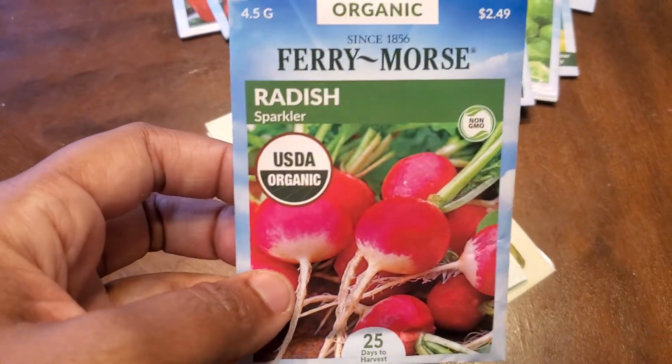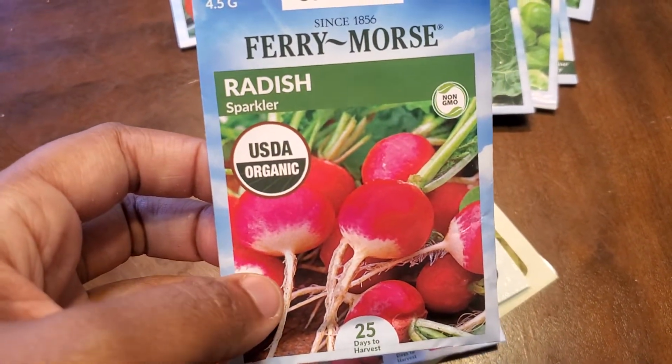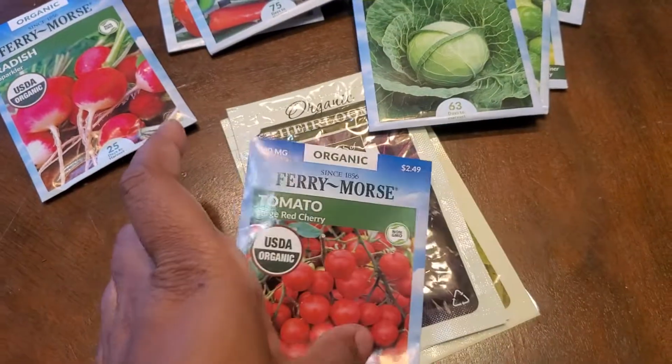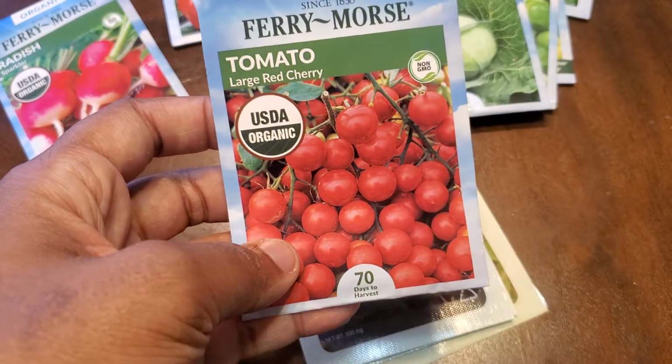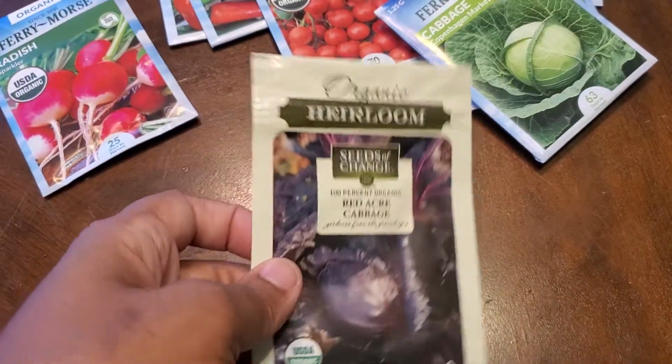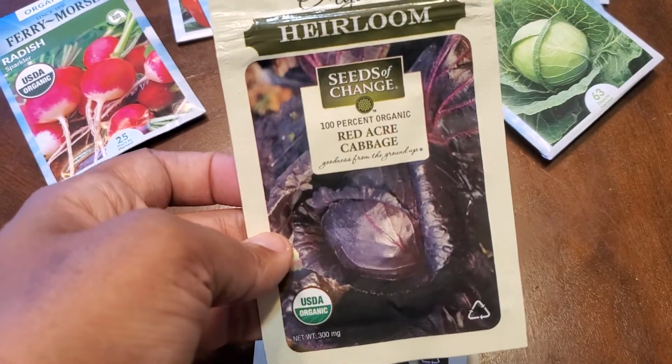More radishes. The sparkler radishes too, I just find them to be fun to grow, attractive. So we'll see. I wanted to pick up some more organic seeds too. And more of these large red cherry tomatoes. The biggest tip I always give people is grow what you know that you like.